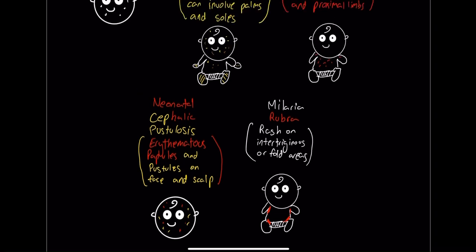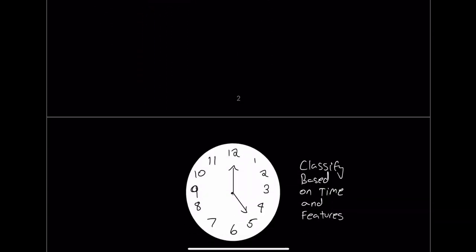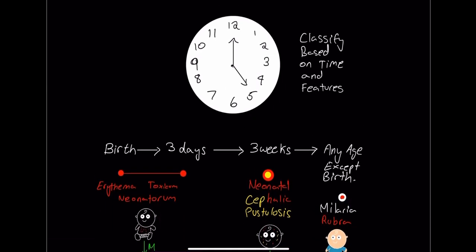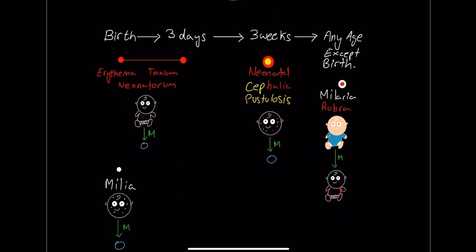So obviously there's a lot of clinical findings. So what is an easy way? What goes in my mind when I'm thinking of these rashes? How am I logistically thinking about it? Well, here's somewhat of a diagram or a mind map that I came up with personally to remember these neonatal rashes. So the first thing is I want to classify everything based on the time and the features. So we already talked about the features, but the time, in all honesty, is probably the most important thing about these questions.